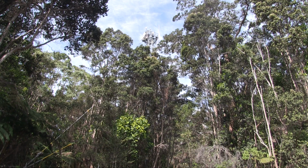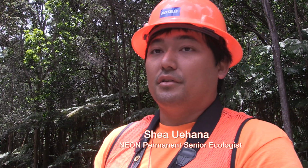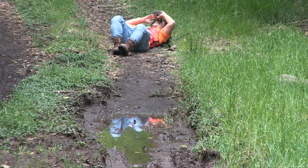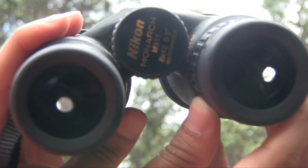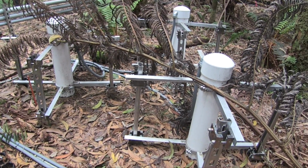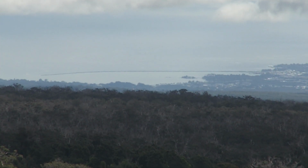So we've got the terrestrial tower instrument systems that you went over with Rob, and we've also got another component called the terrestrial observational system, which is what I'm heading here. And basically they're two sides of the same coin. You've got the instruments that take data at a much higher temporal scale, and then you've got the data that we observe on the ground that can basically be used to validate and even correlate with data you get from the tower. So in this case, we're looking at phenology.